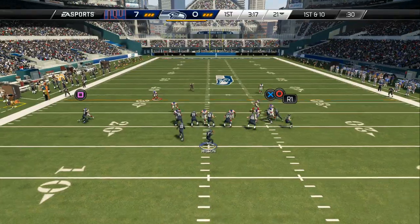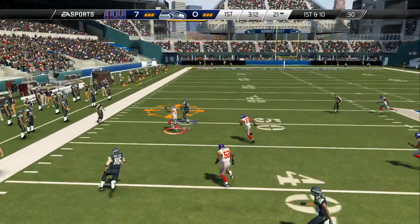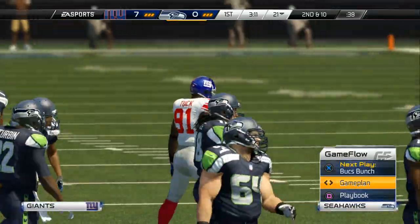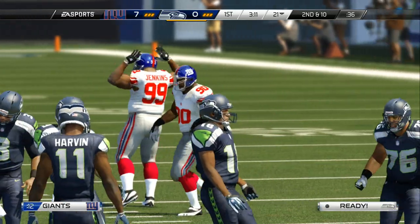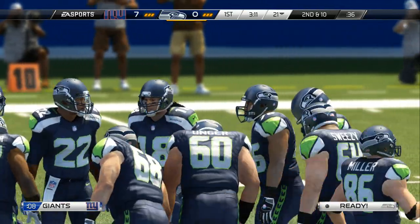Wide receivers are bunched up. First and 10. Goes deep to Sidney Rice, but it falls incomplete. Well, for some reason, this quarterback likes to keep trying to go deep down the field against this cover two. That's not the spot you want to go. You want to look underneath or right down the middle.